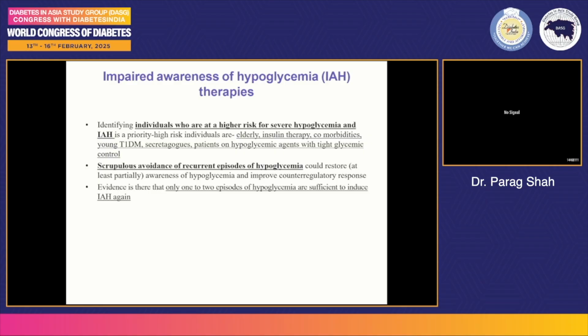So how should we avoid hypoglycemic unawareness? We should identify the people who are at high risk of developing severe hypoglycemia or hypoglycemic unawareness: elderly patients, insulin therapy with tight control, comorbidities, young type 1 diabetes, patients on insulin secretagogues, and patients on any hypoglycemic agent with very tight glycemic control are likely to have hypoglycemia and subsequently hypoglycemic unawareness.